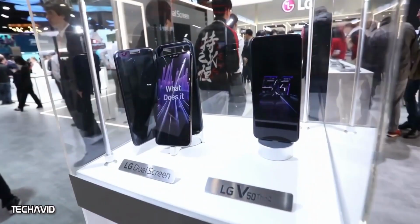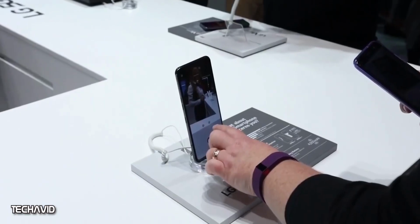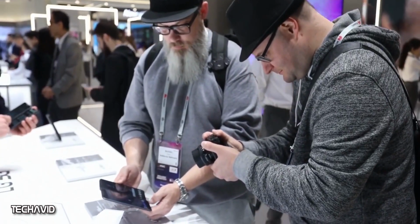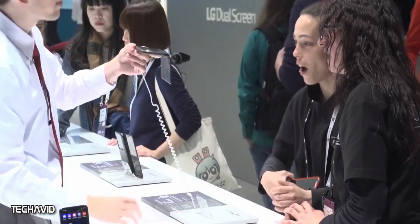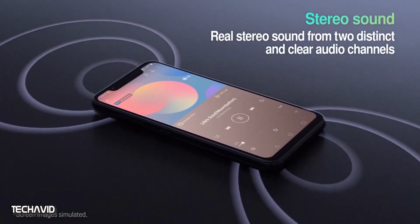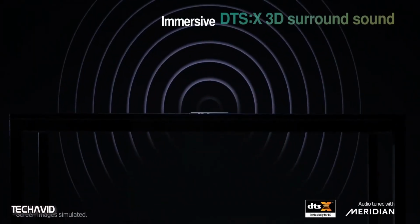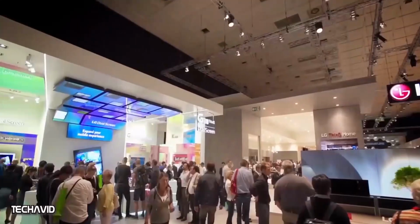The LG G9 ThinQ was expected to arrive at the now cancelled MWC trade show in Feb 2020. LG is promising to hold a separate event in the near future, but is LG going to pleasantly surprise us with the LG G9 ThinQ, or is it going to be another just alright device with a couple of neat tricks up its sleeve? The rumor mill is now in motion, and we have some interesting information coming from reliable sources that suggests that the LG G9 ThinQ may indeed turn out to be a very desirable phone.